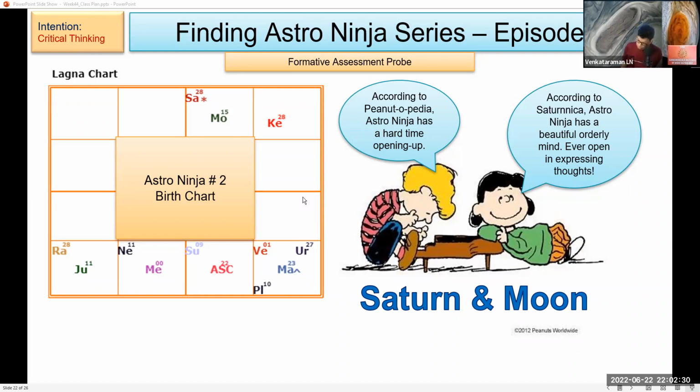If we don't look at the sign, just look at the house, it's the second house of speech. So it's my assumption that if Saturn is sitting there, wherever it sits, it restricts. So it kind of controls its emotional self and does not express fully. But that's my interpretation. If moon is sitting there, I don't know if moon supports Saturn or it also adapts, because moon is a very impressionable planet. So my assumption is that moon is taken over by Saturn's restriction and finds it difficult to express. That's my two cents.